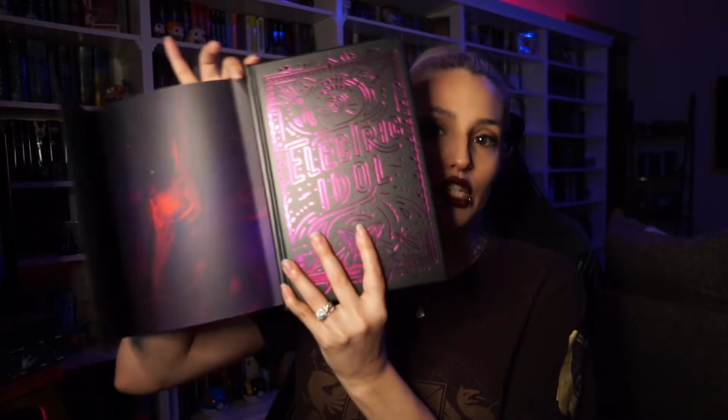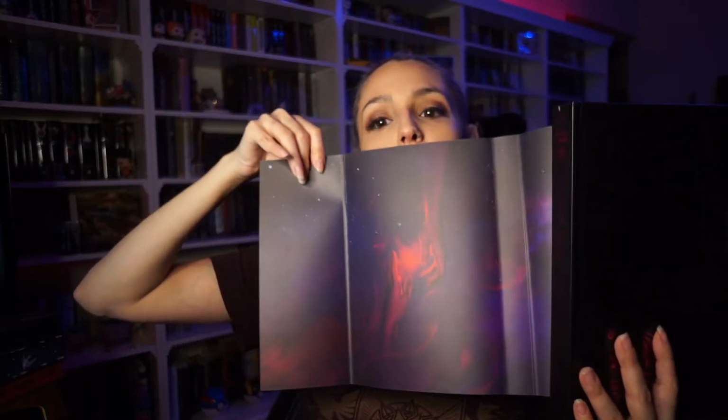So next on the list is Electric Idols. This one by Katie Roberts. This is a really pretty edition. It is the Bookish Box Adult Edition. If you guys are not familiar, Bookish Box kind of does the smutty books for their adult editions. It's just a really pretty edition altogether. I am super excited for this one.